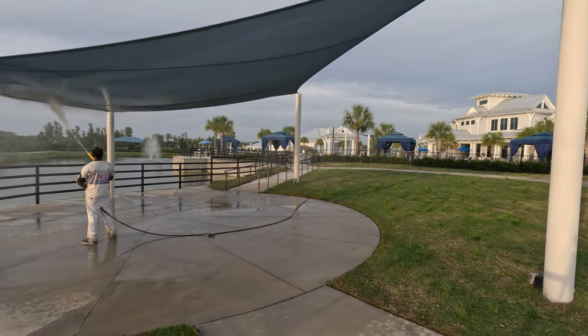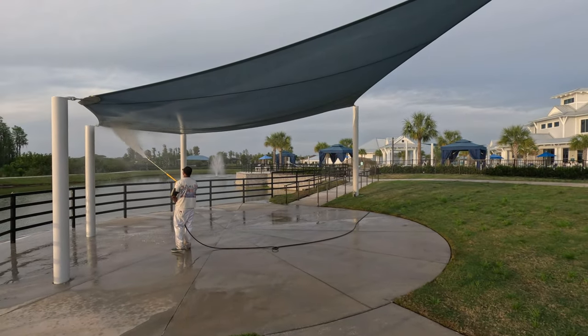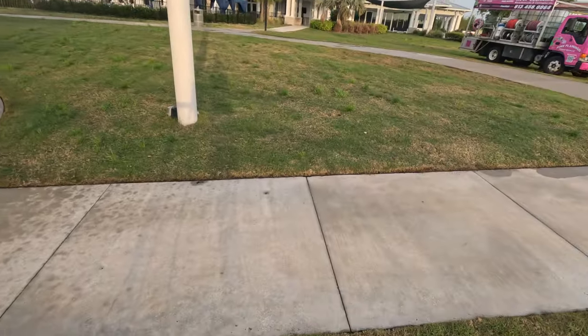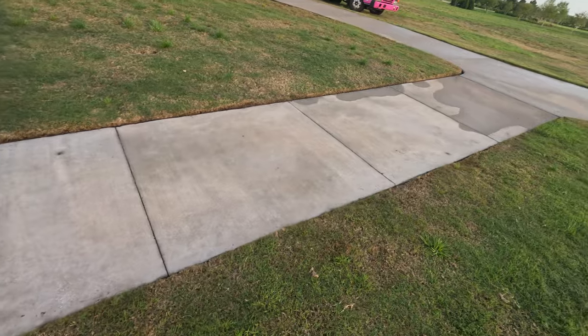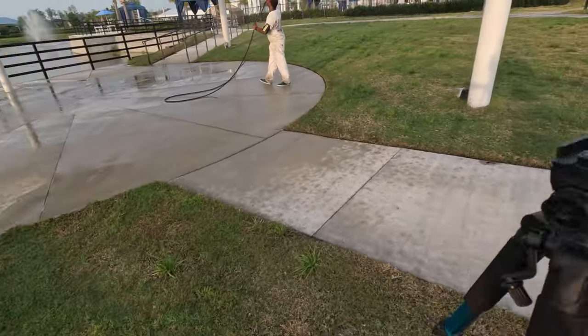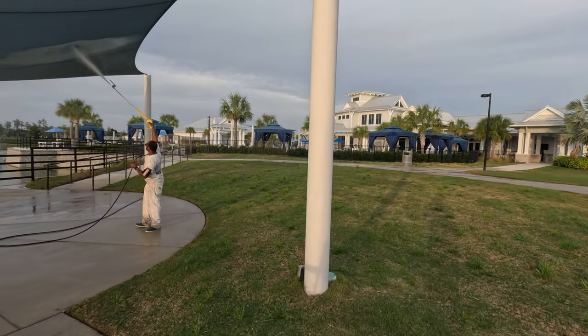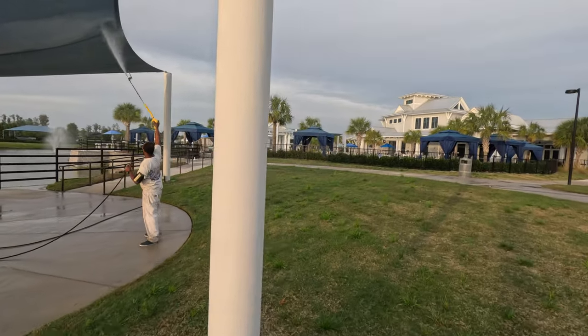Dujuan is rinsing the canopy here. We already did everything else over here that was supposed to be done. This is all cleaned up. We just got the monument to do up front, which is the front sign. And then we'll be out of here.